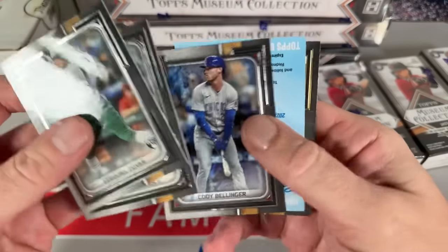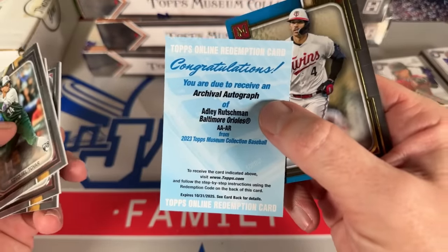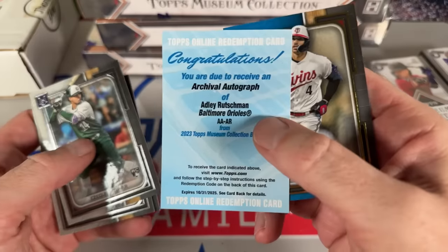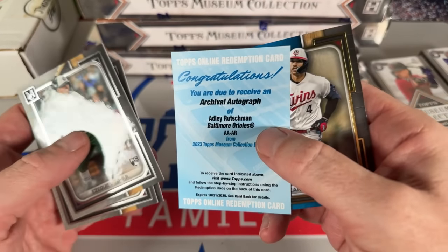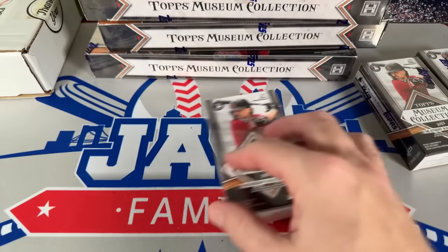A redemption here. It is going to be, wow, Adley Rutschman, the very first hit. Very first pack. We start off with a bang. Adley Rutschman, arguably the best rookie in 2023. And this one's going to go to Daniel Tosi. Right off the bat, it's Tosi time. And Carlos Correa to 150. We'll get that sleeved up as well.